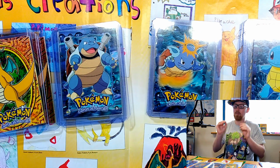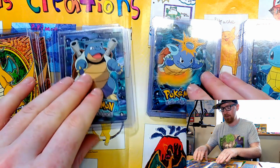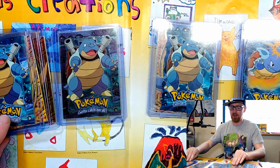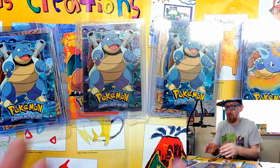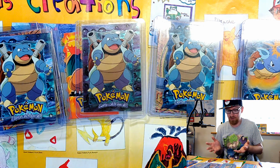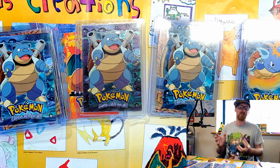The cards are all in amazing condition as well. I have to say, they were well looked after. Absolutely love to see this. As a collector myself, look, two Blastoises. What am I saying, two? There's three Blastoises there. There's three of them. That's a holographic. Those two are not holographic, but there's still three Blastoises there.